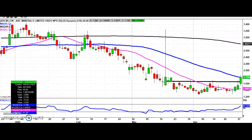Starting off with ARC Minerals, getting away a little bit from the Pharma explosion that we're seeing at the moment. We're breaking the neckline resistance around 1.6 pence, and just breaking the 50-day moving average at current levels near 1.8 pence. The view at this stage is that while we're above that neckline, we're looking for a target towards the 200-day moving average at 2.8 pence, and also from the end of February resistance around that level as well, and that could be hit over the next month or so.